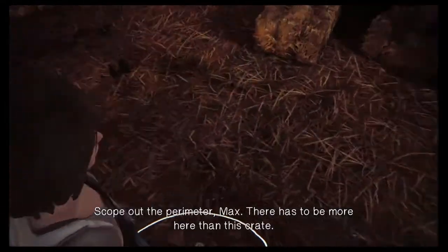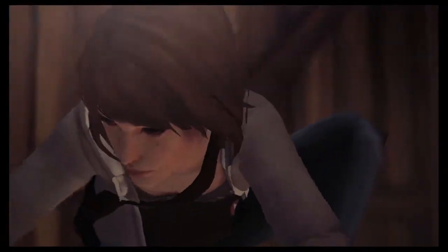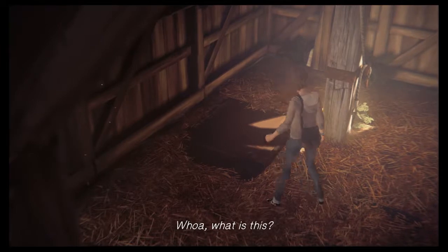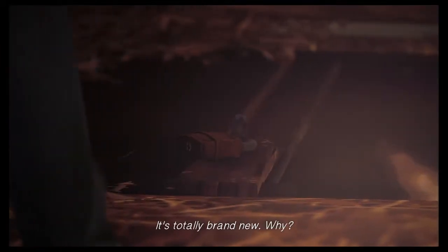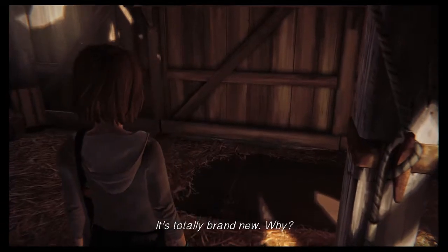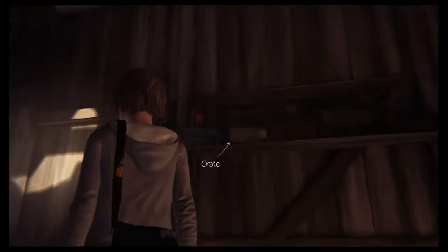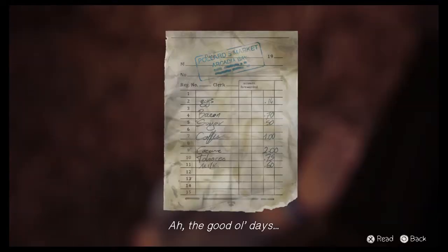Scope out the perimeter, Max. There has to be more here than this crate. I swear there's something underground. Whoa. Bingo. What is this? It's totally brand new. Why? Great. Ah, the good old days.